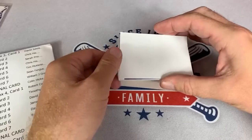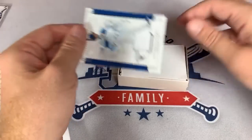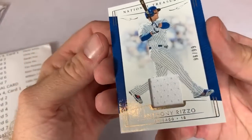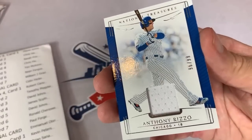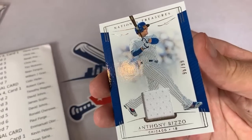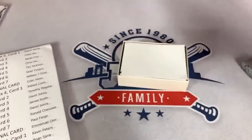All right, next card. This is for Sarah. Let's see what you get, Sarah. It is an Anthony Rizzo relic out of 99. And Eric Z says need 29 for 100. Help out Primant. Thanks, Eric. Eric Z, thank you so much. Hope you guys will help out Eric. Give him some subs. And Anthony Rizzo out of 99.